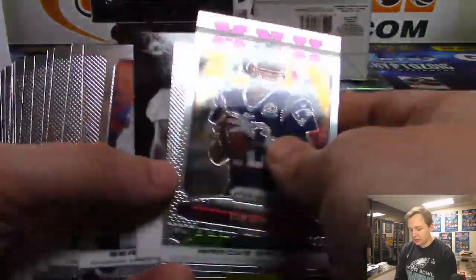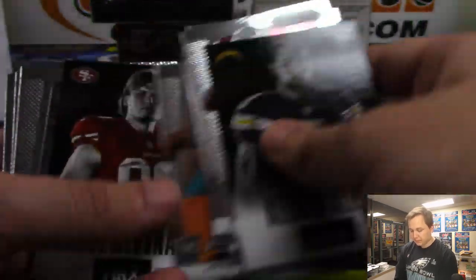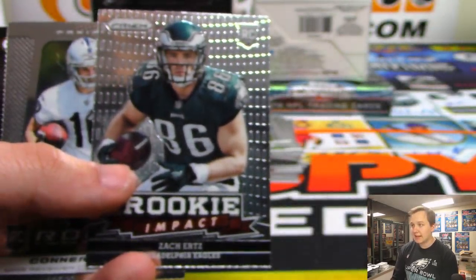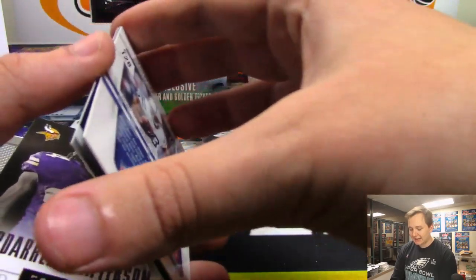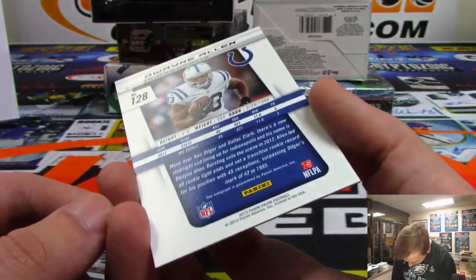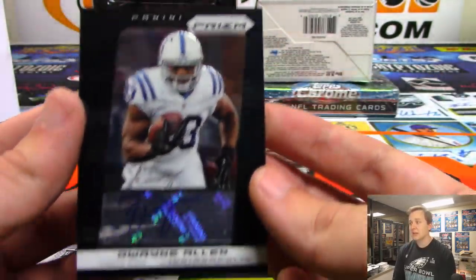There's an Ogletree refractor. More base, a lot of base in this stuff. Is it MVP Tom Brady insert that will of course ship? Keenan Allen rookie. There's a Vance McDonald. I'm not sure if they still do these, but you can scan the code for a video on their app. I don't know if they still do it anymore though. Maybe. Eddie George. Got a nice rookie impact, Zach Ertz for my Eagles.